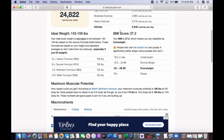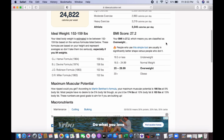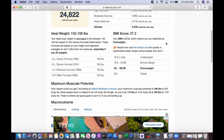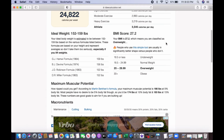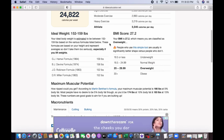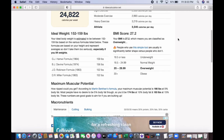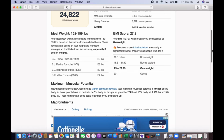It tells me my BMI score, and BMI is just a numerical value that I guess says how healthy you are. And I never really go by BMI, because according to my BMI, my height, my weight, I'm actually overweight, because this is saying that I should weigh somewhere around 152 to 159. So don't necessarily focus on the BMI score, because even someone that's relatively muscular is going to probably be overweight. So don't focus on that.